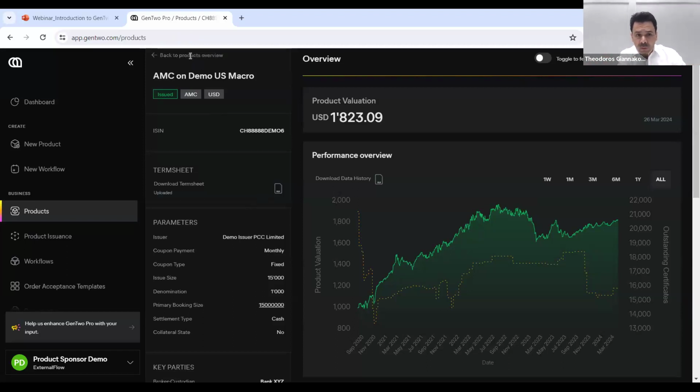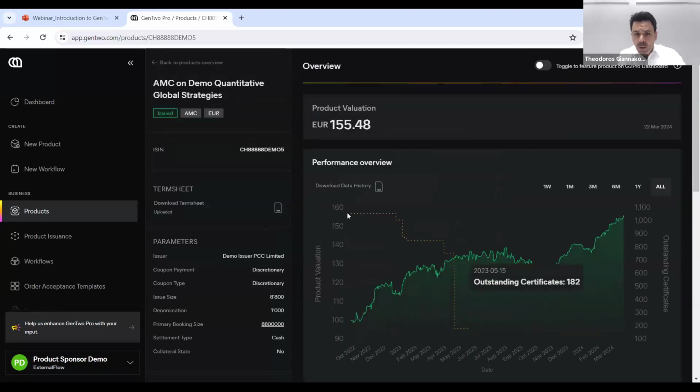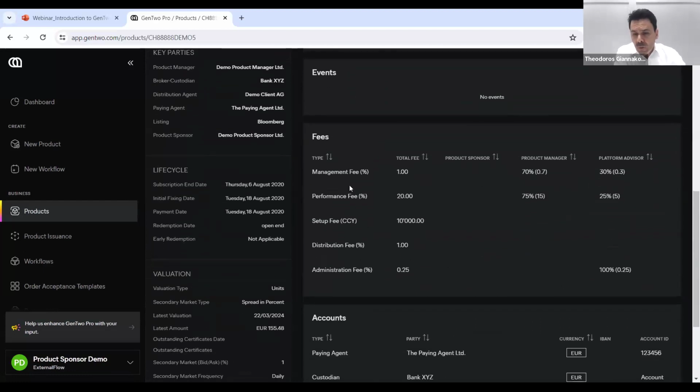Now, besides this product, maybe I would also show one more example, again, to see that it is always the same format, right? We have the product valuation. This one had an initial price of 100 euros versus 1,000. So that's also possible. Here, where I'm gonna spend a few more seconds is on the fees section, right? Because this is very, very important for a large number of people. So here you see that our hypothetical client has selected a management fee, performance fee, a setup fee, potential distribution fee, and an administration fee.